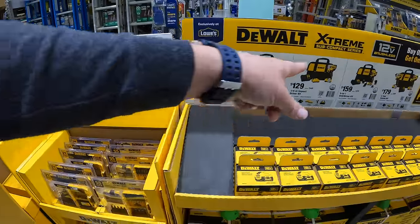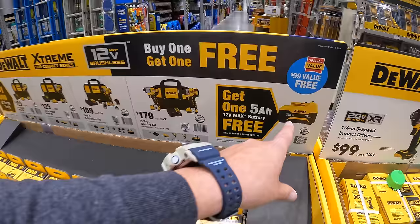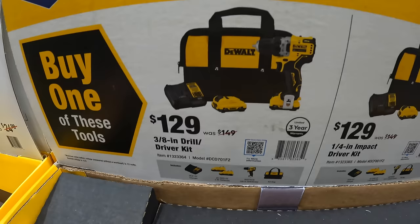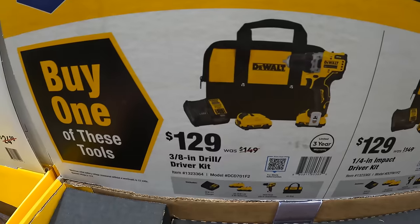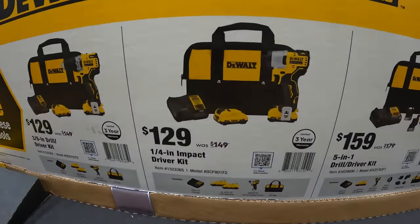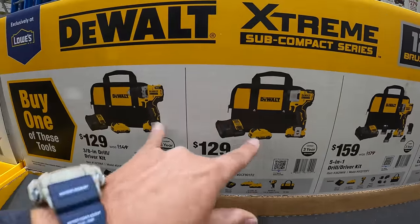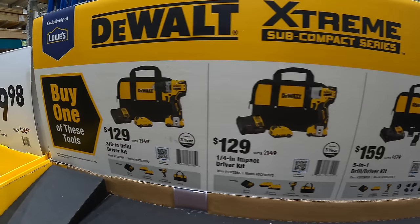They still have this going on. They do have a buy one of these kits, you get a free 5 amp hour battery. So make sure you grab your free item. So they do have for $129, was $149, the 3/8 inch drill driver as a kit. Two amp hour batteries, charger, and a bag. Or for the same price and the same batteries, you get the 12 volt impact driver. Done videos on both of those, both fantastic tools. I do wish that this was a half inch drill driver though.